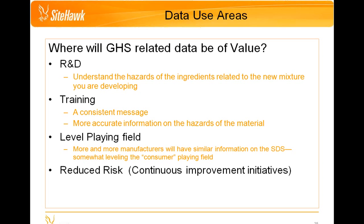I believe that manufacturers will have similar information, and so the fact that one player in the industry doesn't fully disclose the information except in a footnote on Section 15 for regulatory, with California Prop 65, for example, because of the GHS rules, as enforcement becomes more viable, you'll see more similar information on SDSs across manufacturers and hopefully somewhat leveling the consumer's playing field.